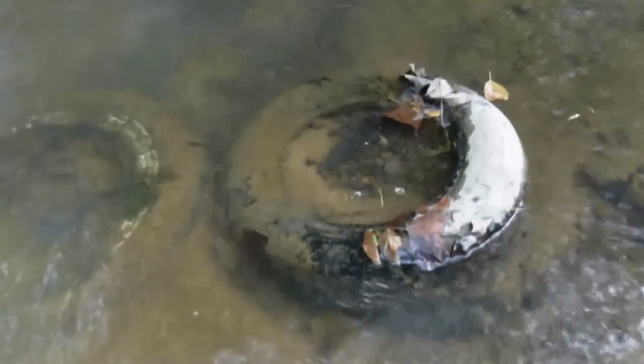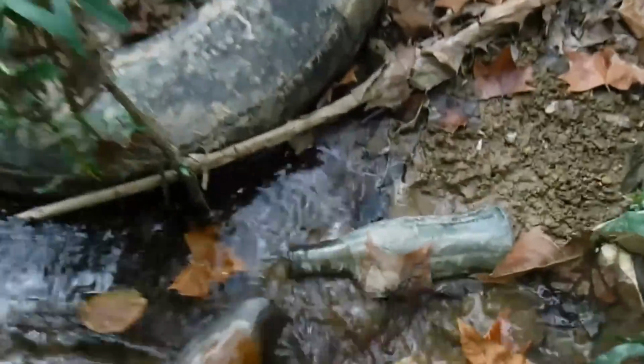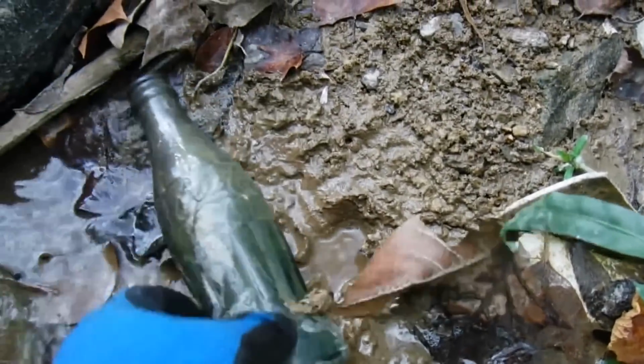Looks like another jar. What is it? Oh, it's broken. I'm gonna leave it. Let's look in these tires. Cans. The problem is I'm walking downstream, so every step I take makes the water dirty. There's a Coca-Cola bottle. I got a gazillion of those.